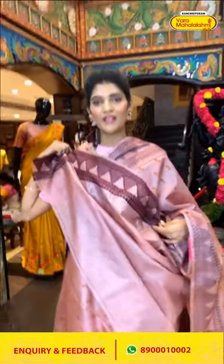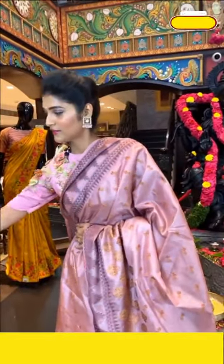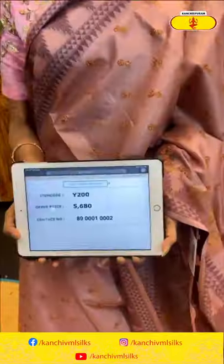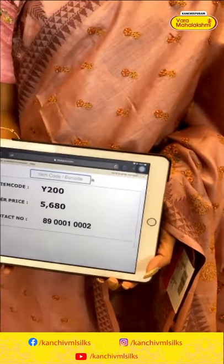Buy this saree, take a screenshot along with the item code, that is Y200, viewer's price is 5,680 rupees.